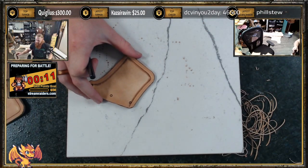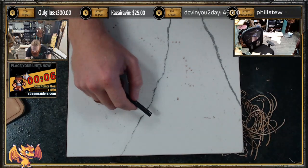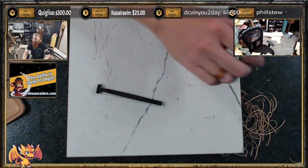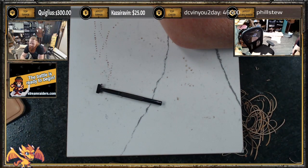Placed 5. Nice. Yeah. I don't know how many I've placed. Oh, no, I tried to place another unit, but then the company makes the actual tool. That's cool.